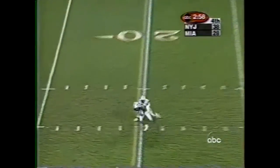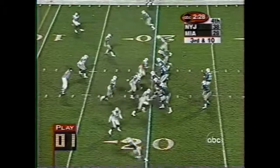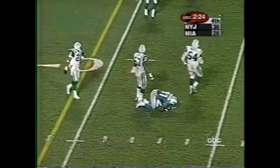Jets blitz, Marino throws, it's caught. McDuffie's been his man here, and McDuffie to the 19-yard line. Three down linemen for New York. They rush four, and Marino throws it behind McDuffie.